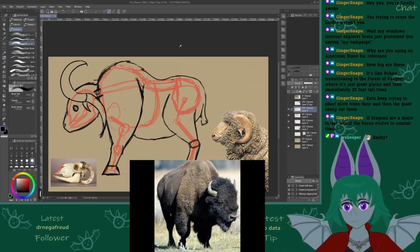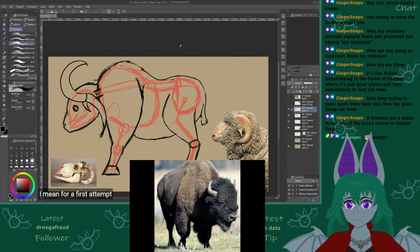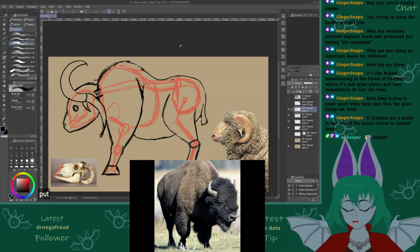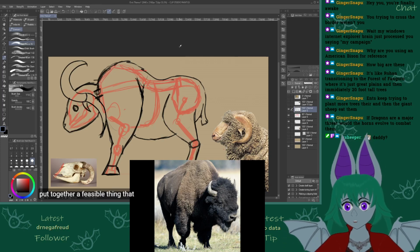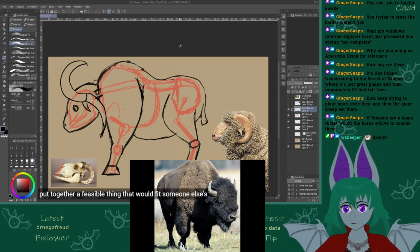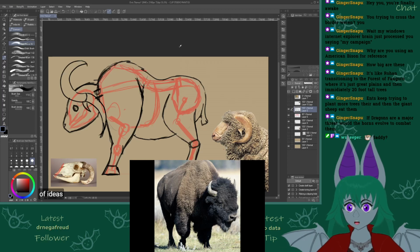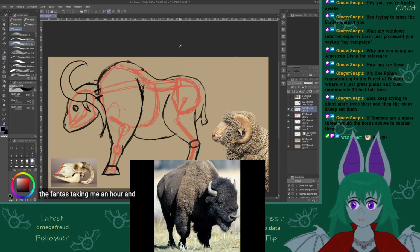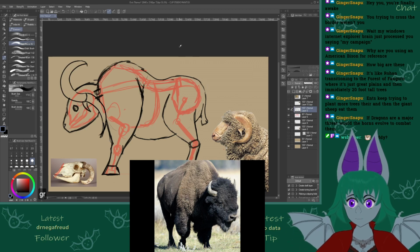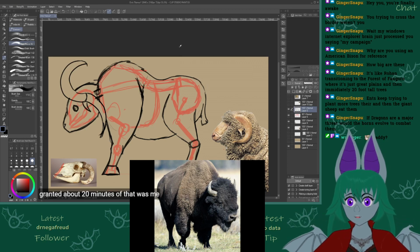I mean, for a first attempt at trying to put together a feasible thing that would fit someone else's ideas, it's not terrible. The fact that it's taken me an hour and 20 minutes is terrible. Granted, about 20 minutes of that was me talking to Etsy.